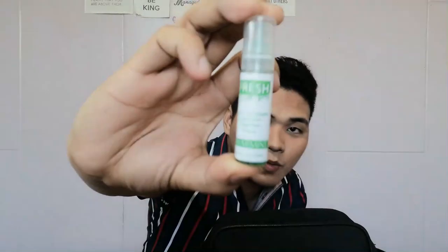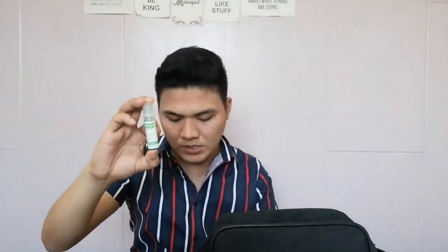And paano ko ba siya buksan? Oh yeah, here. This one. Breath spray. I got this at Watson's. Everyone should have this. Trust me, everyone should have this. Mapababae, mapalalaki, or kahit sino man. Kasi there are times na hindi accessible yung comfort room to brush your teeth, and there are times na may mga impromptu meetings kayo. So, kailangan mo to. It's 1 to 2 sprays directly at your mouth para maging fresh breath ka ulit. And besides, minsan, di ba, nakaka-conscious din pag hindi ka fresh breath.